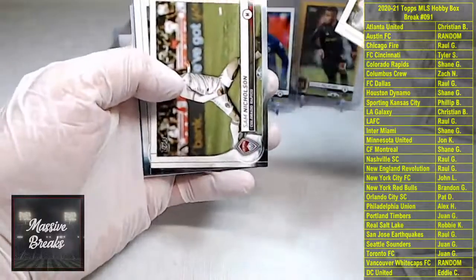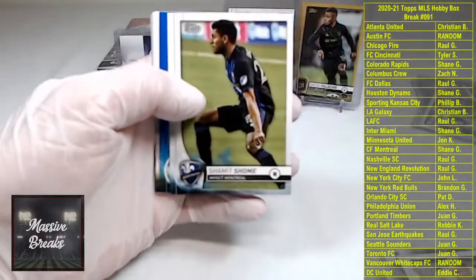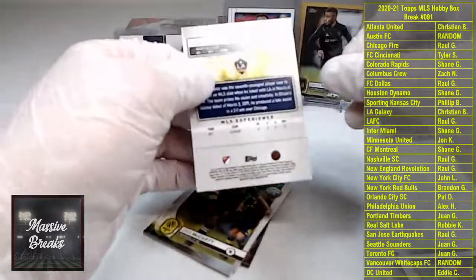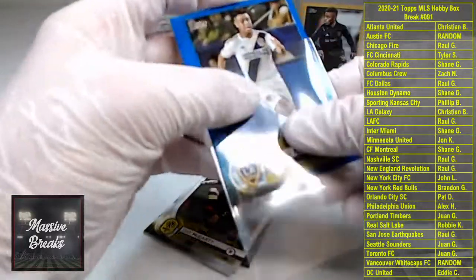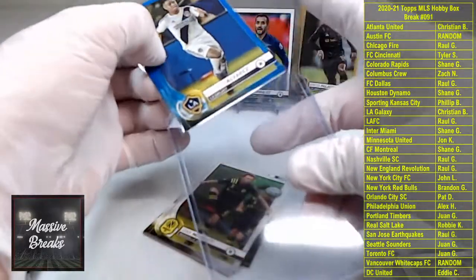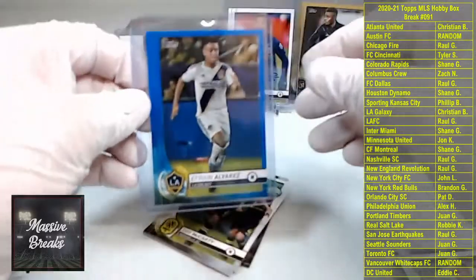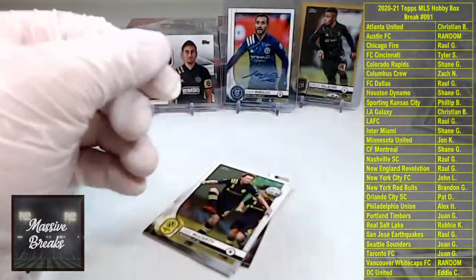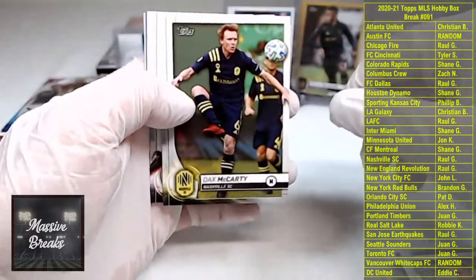Grassell, DC United, Sam Nicholson, Colorado, Tyder, Impact Montreal, Chome for Montreal, and Alvarez, Galaxy, Blue, numbered to 99, 53 of 99. I do think these 2020 boxes throw in a lot of numbered parallels, a few more than the 2021 from what I've seen. I mean, this box already, three blues, a gold, auto, relic, short print, and we're going to be just hitting the halfway point and add another blue in there.